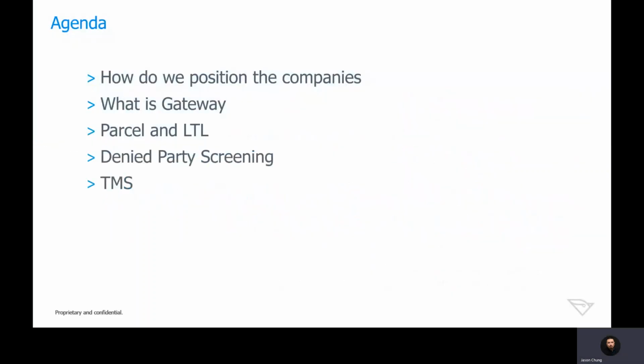The agenda for today is, we'll just talk briefly about the two companies involved in this Gateway product. There is BluJay Solutions and there is NMB Solutions. So we'll talk about those companies and what the relationship is between the two. And then we'll have a little bit of an introduction of what Gateway is, and then we'll dive into the three different product suites that compose the Gateway, which is the Gateway to Parcel, Gateway to DPS, Denied Party Screening, and Gateway to TMS.